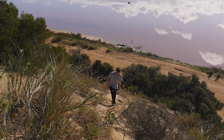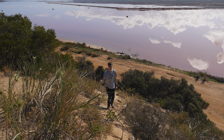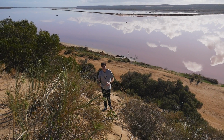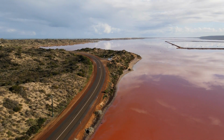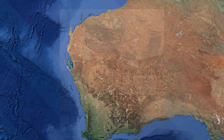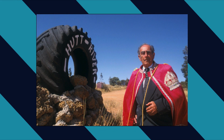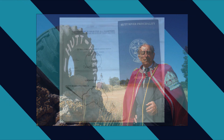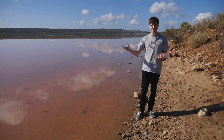950 kilometres north, we arrive at another pink lake, but this time one that's actually pink. To get the full impression though, we need to head high up, or even better, take to the skies. Known as Hutt Lagoon, we are just a little west from Hutt River Province, an unrecognised micronation which once went to war with Australia. But we're not here for esoteric WA history, we're here for the lagoon. So what gives the lake its pink colour?